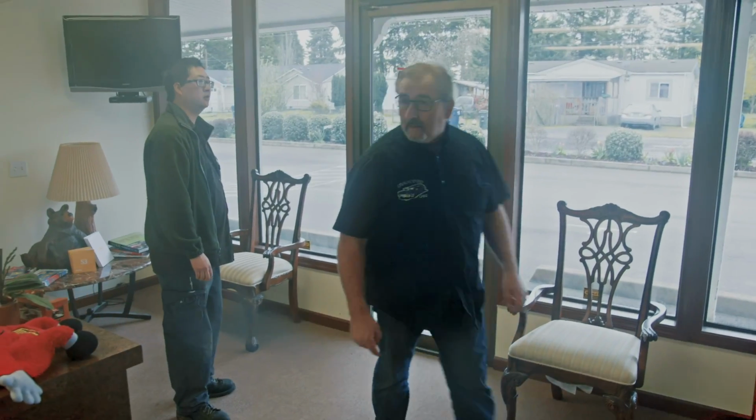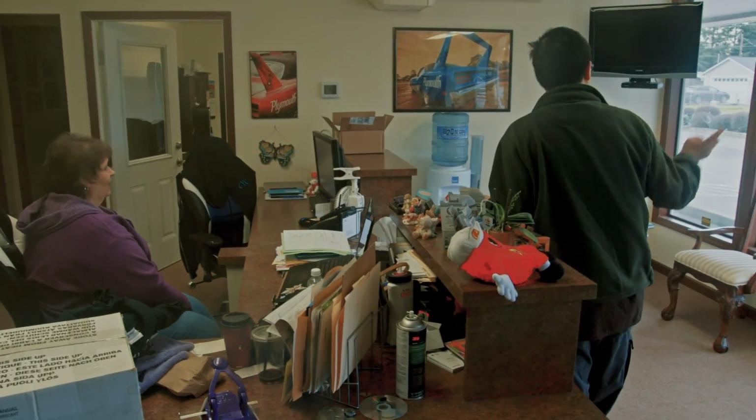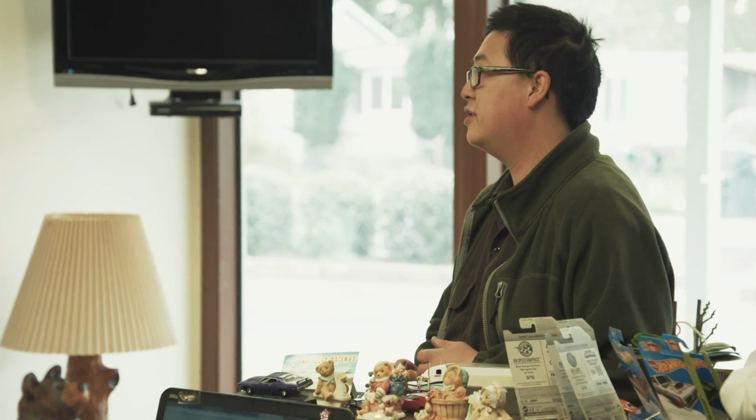Okay. This was great. Somebody took the bait right off the bat. It was funny. That car's not for sale. No? That's cute though. It says trade for a Honda Civic. That's funny. What is that? Honda Civic. It says trade for Honda Civic.